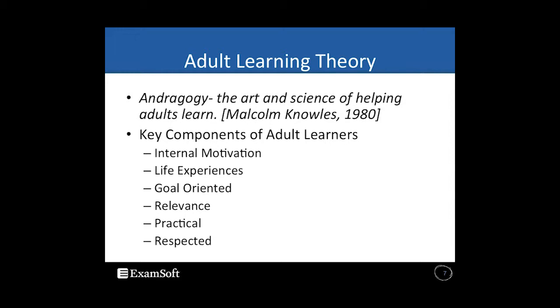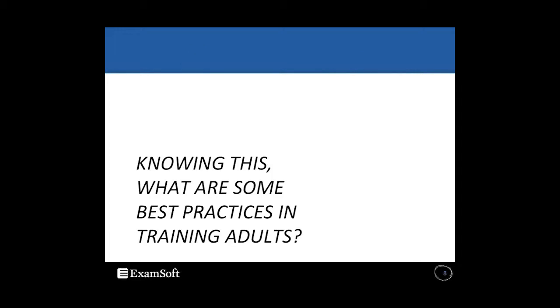So if we know all adult learners are thinking this way, then how can we use this, or how can we come up with some best practices in order to train them? And I would argue that these principles that I give you, some of these best practices, are not just for ExamSoft training, but really any type of training that you're doing when you're trying to teach adult learners. So let's get into some of these items.